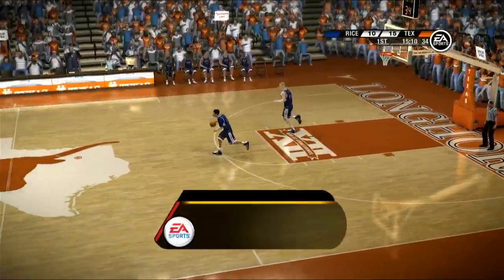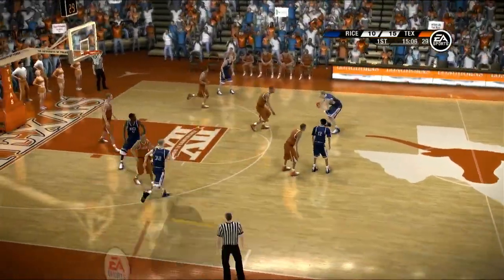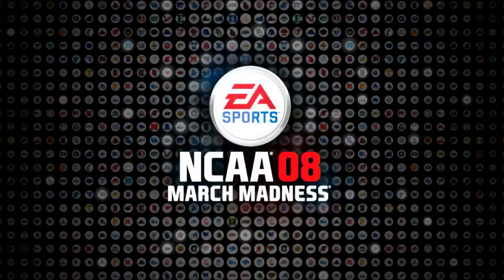Our three-prong attack tonight, ladies and gentlemen. I'm Brad Nessler with Dick Vitale and our friend EA. Aaron Andrews checking in from the sideline. Drops the bucket despite the harm.